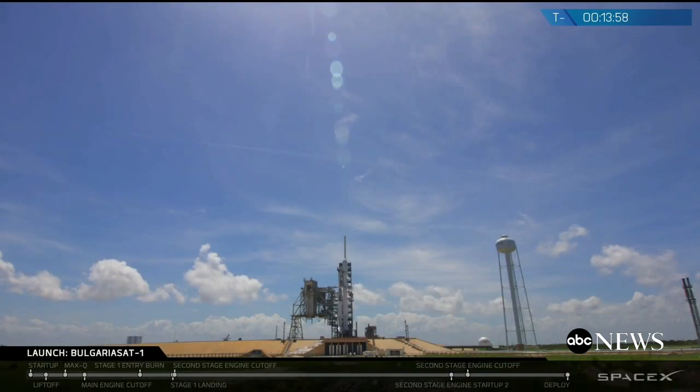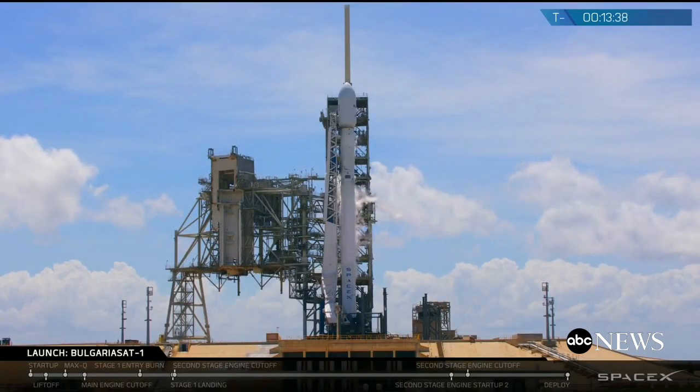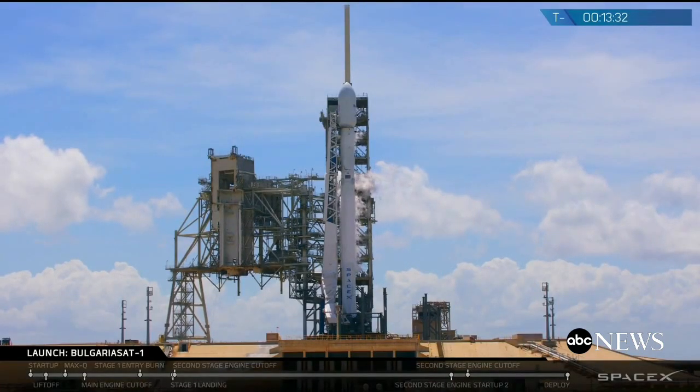Now, Falcon 9 is a two-stage launch vehicle. What you see in the center of the screen is Pad 39A with the launch tower behind Falcon 9. If you look at Falcon 9 itself, right in the center of your image, it is a two-stage vehicle with the first stage on the bottom, joined by a composite interstage with a second stage on top. Both first and second stage are made of aluminum.